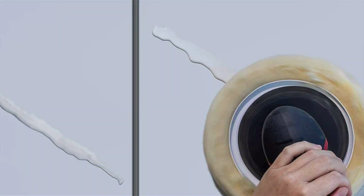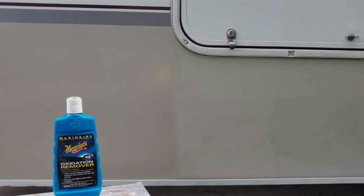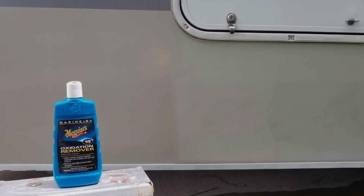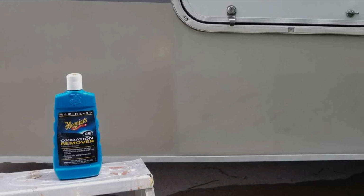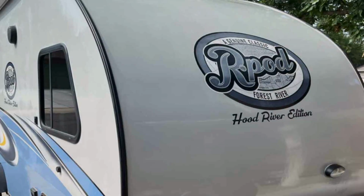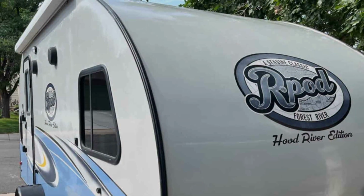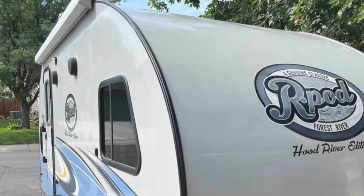The convenient packaging and user-friendly design make application a breeze, whether you are a seasoned professional or a DIY enthusiast. Priced competitively, Meguiar's Marine or RV Oxidation Remover offers exceptional value for its superior quality and performance, making it a must-have for any boat or RV owner looking to maintain their investment.